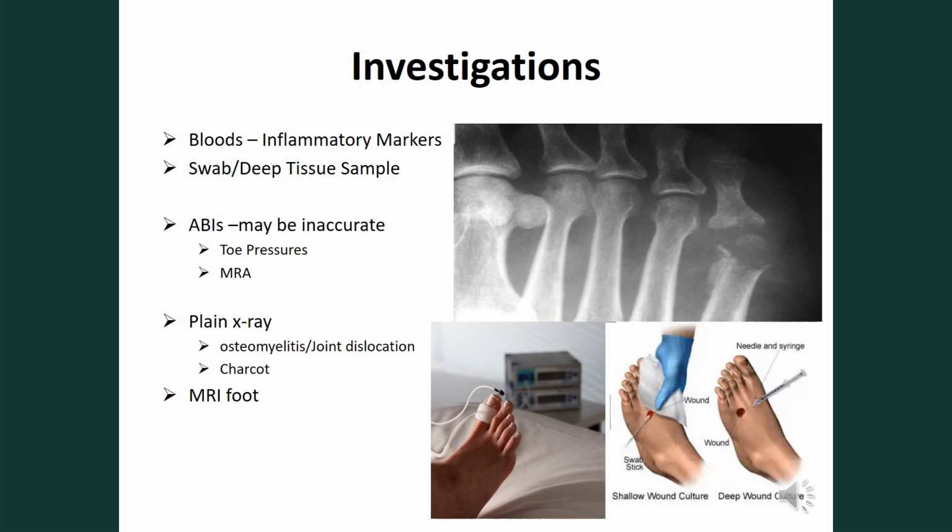For patients that present with active foot disease, when they attend the acute setting, bloods are required to check their inflammatory markers, their diabetes control, and their kidney function. For patients with wounds, ideally we would like a deep tissue sample or swab of the wound to check the culture and sensitivity, and this is used with regard to what antibiotics may be used.